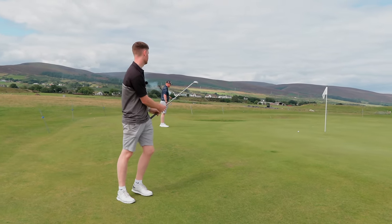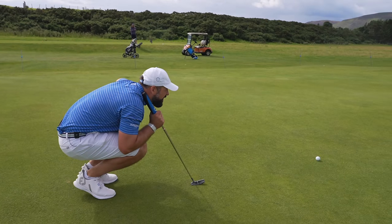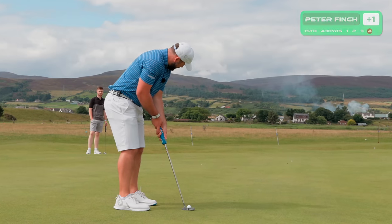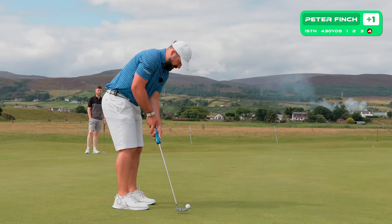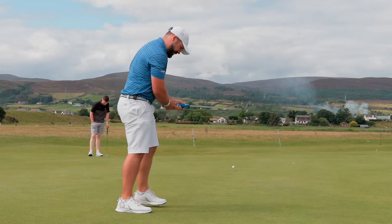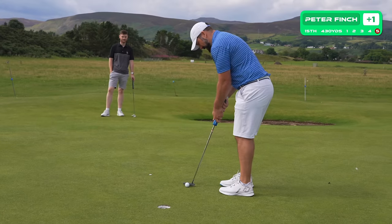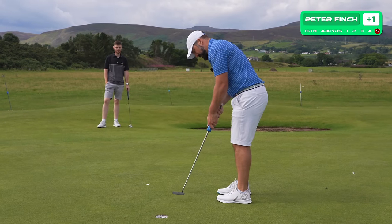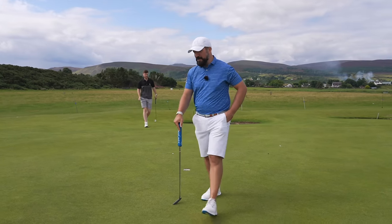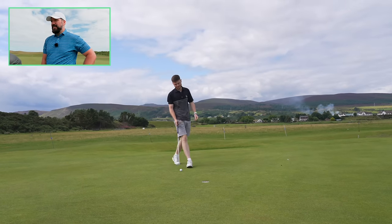Hold up. Good pace. It's going to go a little bit right to left, but oh, I really wanted that one. Some would say I really needed it. That is another bogey. That's a birdie and then three bogeys on the bounce. Ouch.